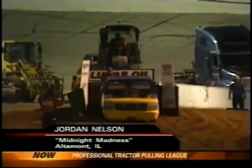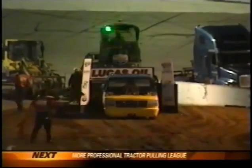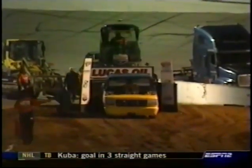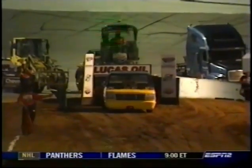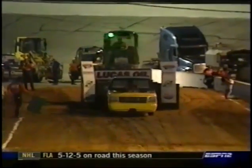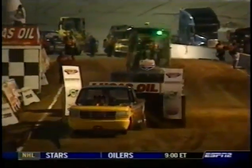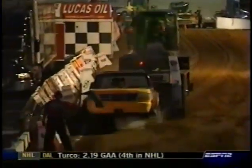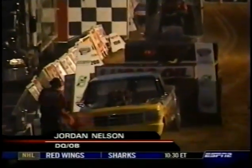Back in Salem, Indiana, his brother Jared Nelson leads the standings right now. Brother Jordan Nelson on Midnight Madness out of Altamont, Illinois, will now make his bid. And you remember, his brother went to driver's right after trying to study and figure out this track, and it looks as if Jordan will do the same, Claude. And we heard in the interview, yes, they share information. Well, maybe not that kind of information. That's going to be a disqualification.